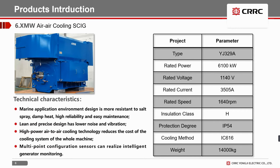Number 2, lean and precise design are used to lower the noise and vibration. Number 3, high power air-to-air cooling technology reduces the cost of the cooling system of the whole machine. And number 4, multi-point configuration sensors can realize intelligent generator monitoring.